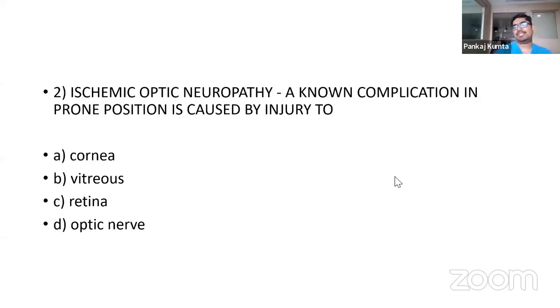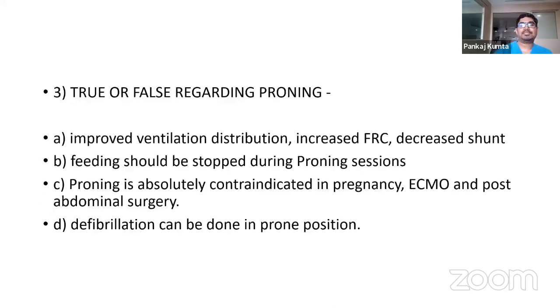This is in the name itself, as you can see: ischemic optic neuropathy. So there is ischemia, where there is decreased blood supply to the optic nerve. So that is a known and a very dreaded complication that we have due to prone positioning, and we need to be extra careful regarding this. That is where the focus on pressure points, regular monitoring, and change of positions is important.